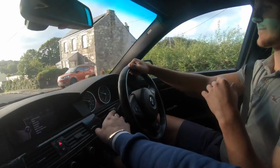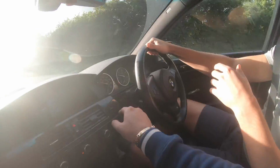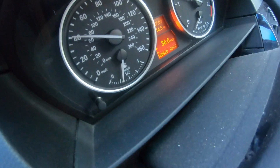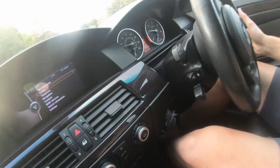Let me just put on his trip meter so you can see what he's doing. At the moment he's getting 36 miles per gallon, which is right down there. That's showing 36 miles per gallon, but you've got to bear in mind he's not on the highway.